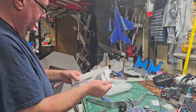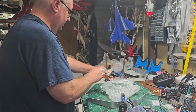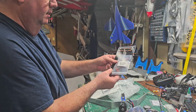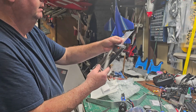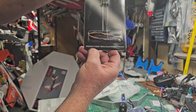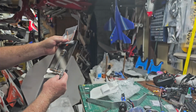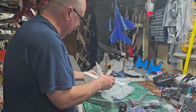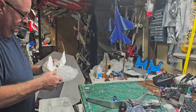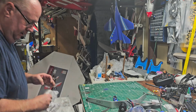I ordered the receiver they recommended with it. A nice little package they put that in. I ordered the Spektrum serial receiver, that one there. It's the only thing you're going to need. You're not going to need a regular traditional receiver per se. You only need that. And they give you the extension cable with it.